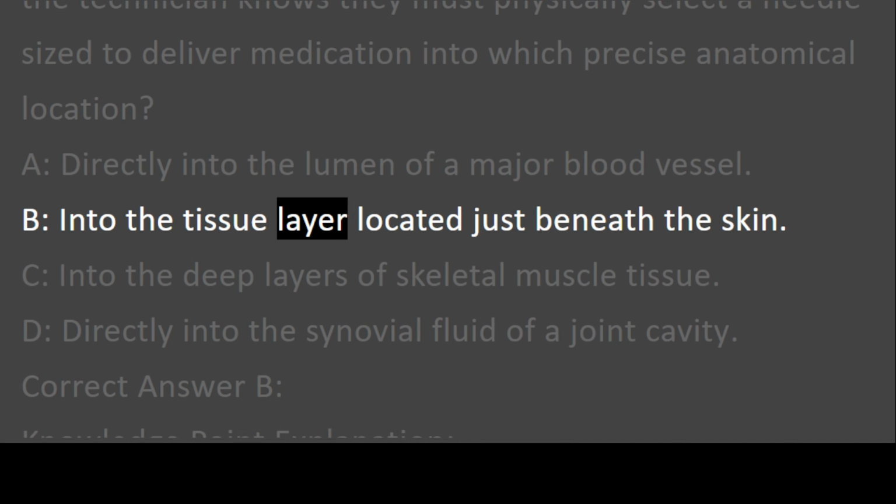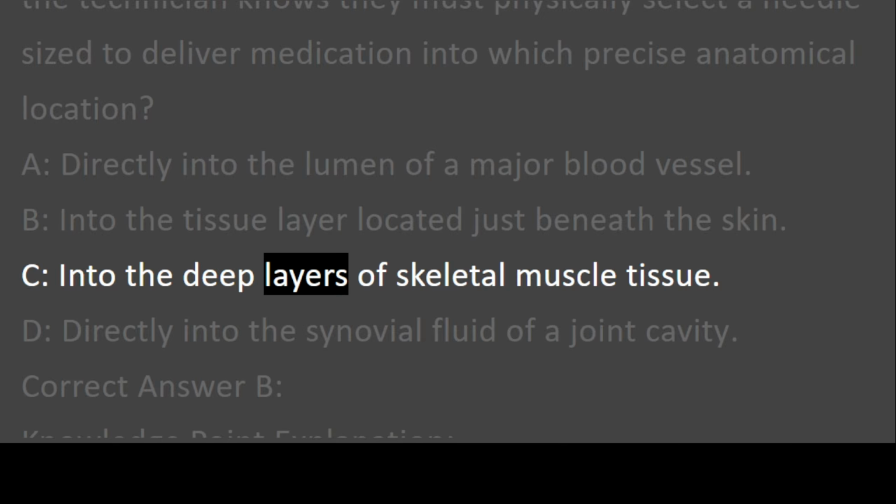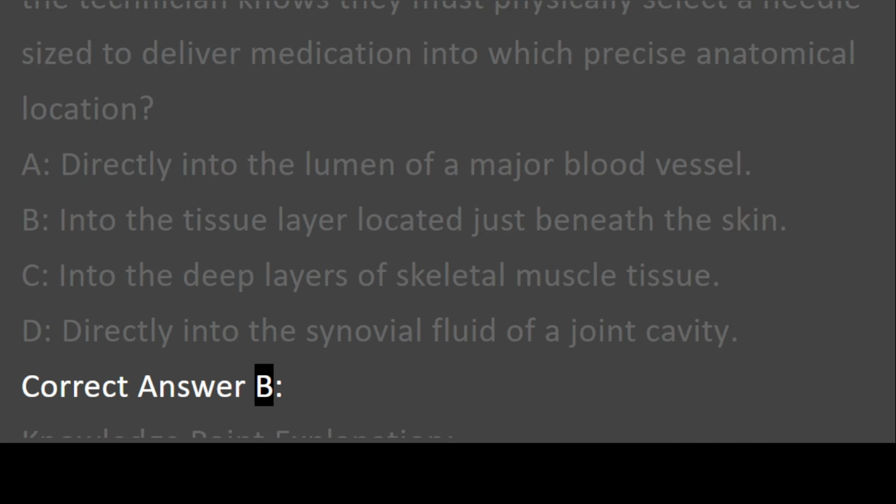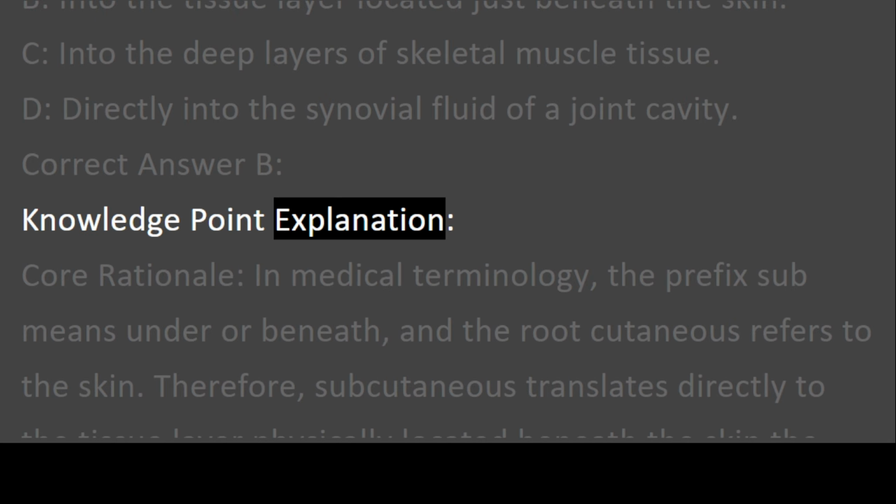B. Into the tissue layer located just beneath the skin. C. Into the deep layers of skeletal muscle tissue. D. Directly into the synovial fluid of a joint cavity. Correct answer B. Knowledge point explanation.